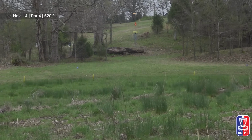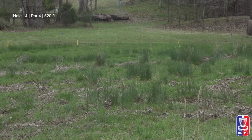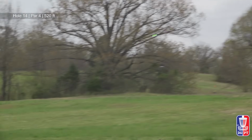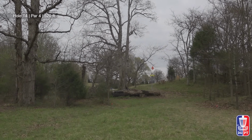Kona Panis throwing 3 from the near side of the OB. And it's just on the other side of those rocks or logs from the basket. That's certainly, she'll have a putt from there. Good chance to save.